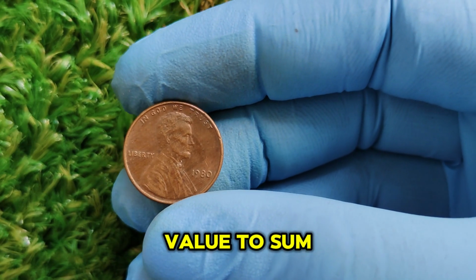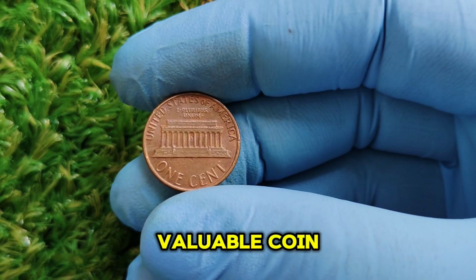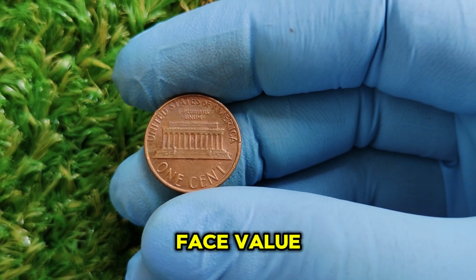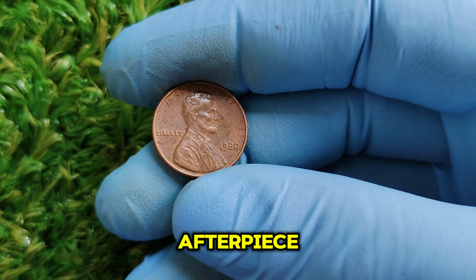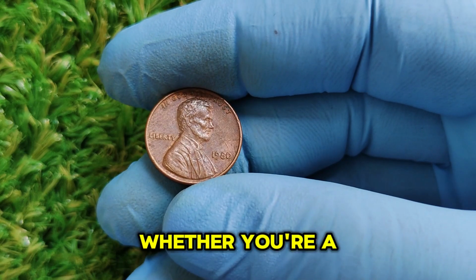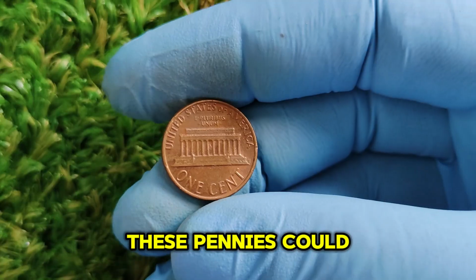To sum it up, the 1980 No Mint Mark Lincoln penny is a rare and valuable coin that's worth far more than its face value. Its unique era and limited availability have made it a highly sought-after piece among coin collectors. Whether you're a seasoned numismatist or just starting your collection, finding one of these pennies could be a game-changer for your collection.